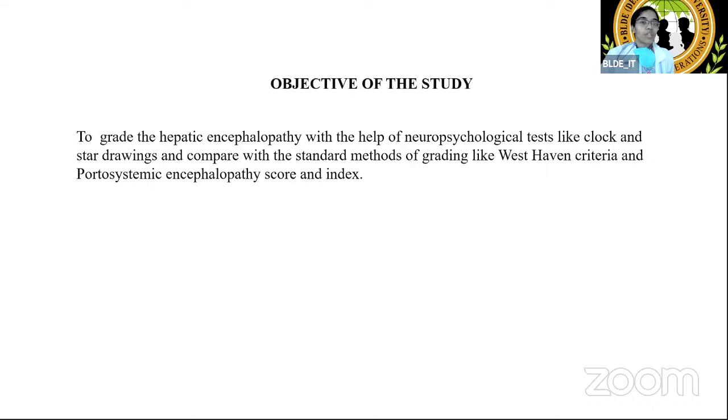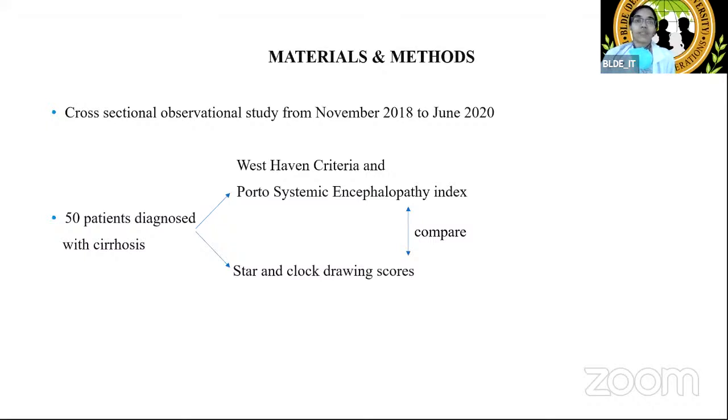Objective of the study: to grade the hepatic encephalopathy with the help of neuropsychological tests like clock and star, and compare with the standard methods of grading like West Haven criteria and psychometric hepatic encephalopathy score and index. Materials and methods: it's a cross-sectional observational study done from November 2018 to June 2020. 50 patients diagnosed with cirrhosis were graded according to the West Haven criteria and psychometric hepatic encephalopathy index, and their degree of constructional apraxia is judged and scored by star and clock drawings, and these are compared.